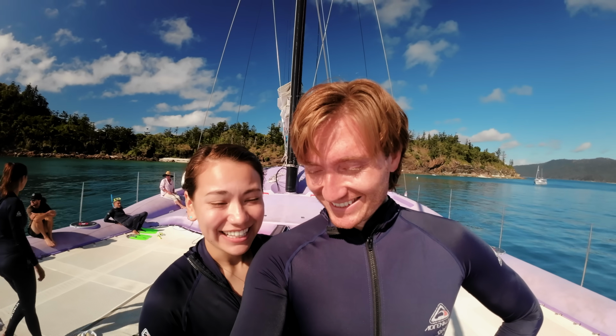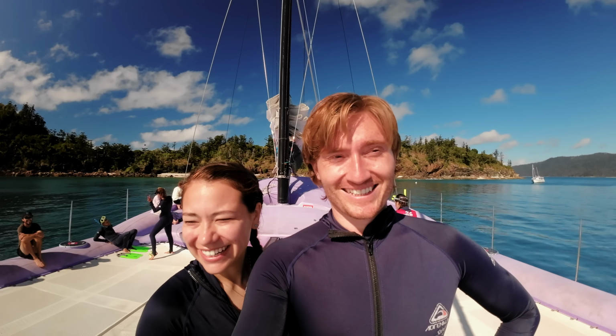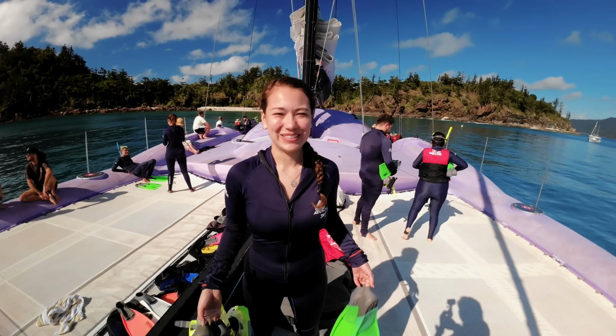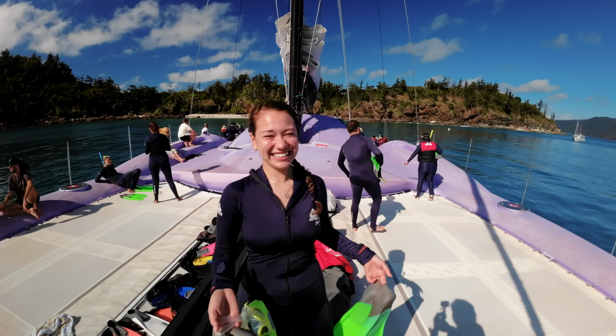Do we look as ridiculous as we feel right now? They told us that it's required to wear stinger suits, but I've never felt so ridiculous in my entire life. Like, hold on, look at this. Do I not look like a discount superhero? It's like someone went to the dollar store. This is what they get.